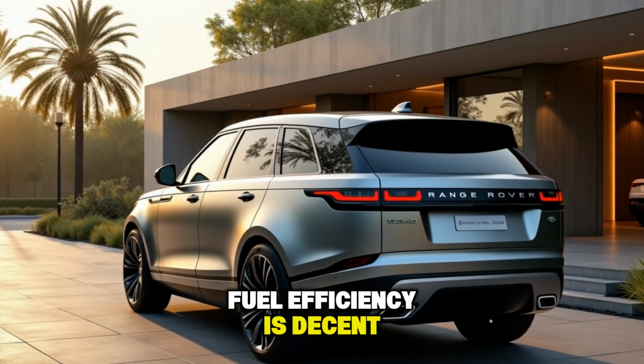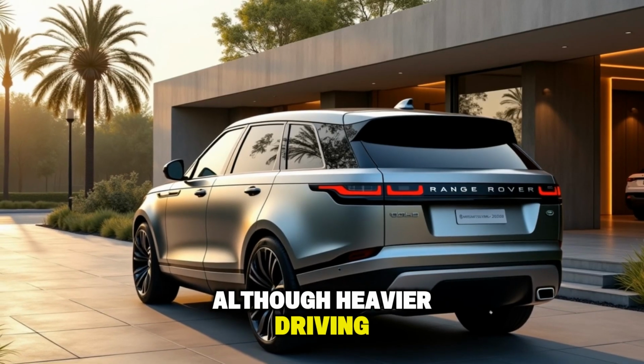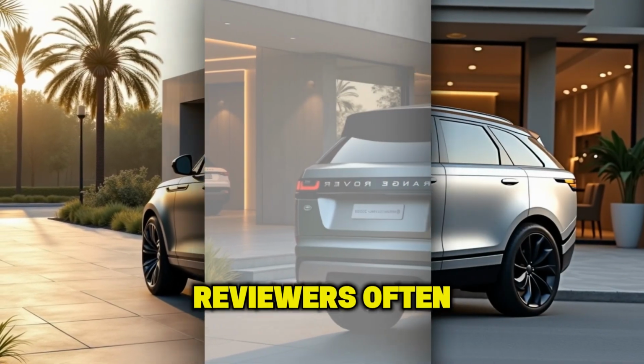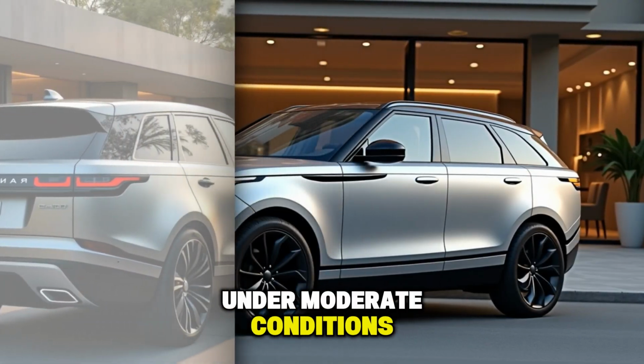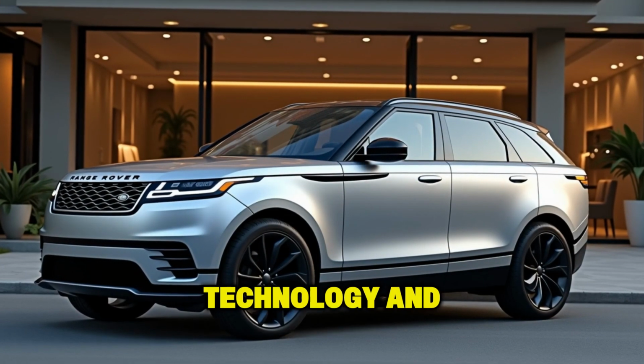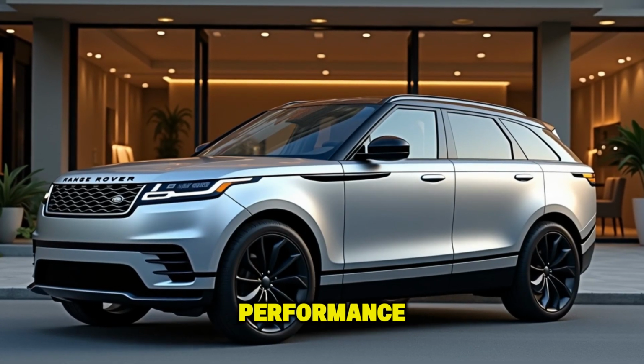Fuel efficiency is decent for its class, especially in its base engine form, although heavier driving or pushing performance will obviously erode gains. In tests, reviewers often find that under moderate conditions, the Velar performs very competitively with rivals in terms of comfort, technology, and ease of use, though it may not always lead in outright performance or value.